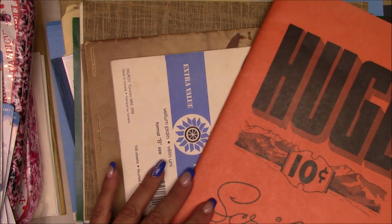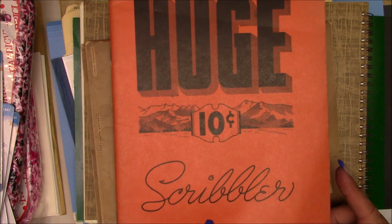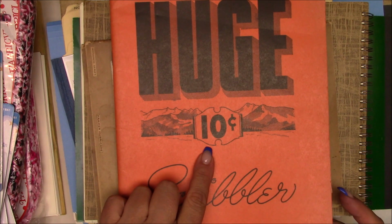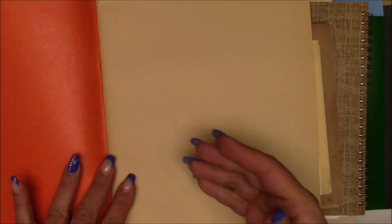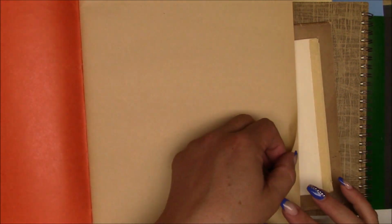And this is great. This is a huge scribbler notebook, and it was 10 cents. But the camera isn't going to do it justice at all. But that is such a beautiful color of brown, like that's naturally colored. And I wonder how brittle this is, actually. That's not too bad. It still folds without cracking.